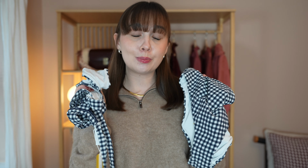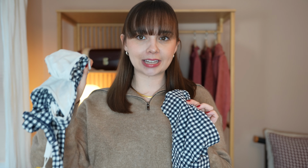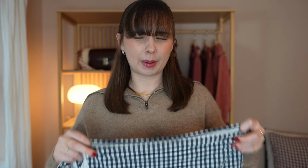Again, I really like that you buy these separately rather than as a set, because I bought the 38 in the top and I actually bought the 42 in the bottom just because I like to size up in the bottoms for swimwear. I never like swimwear to be tight, and because it's stretchy anyway, I feel like it just conforms to your body even if it is a slightly bigger size. Fits really well. I would probably do that again. I got the 42 and the 38 fits me really well in the top.